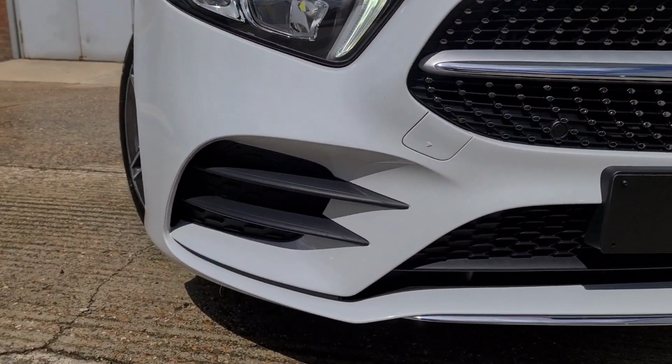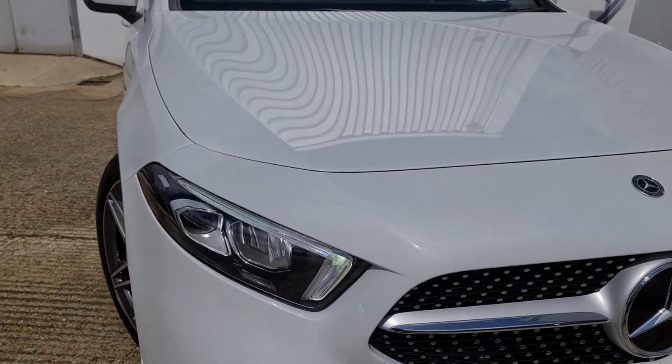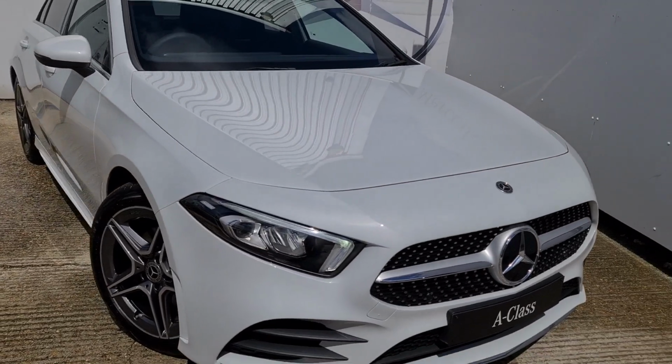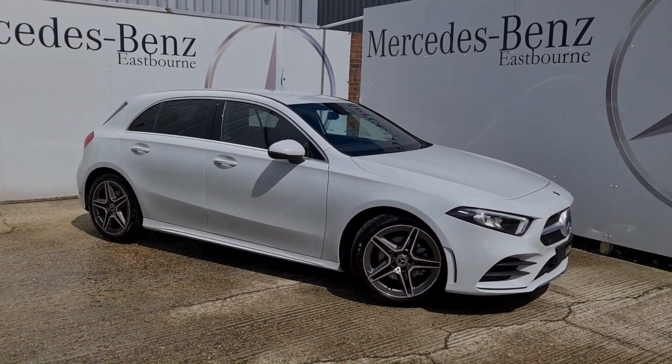We've also got the more aggressive front bumper styling, really looking fantastic on the AMG Line, and this one is finished in the metallic digital white. You can see the metal flakes there, and as I come around the side it really does shine in the sun.